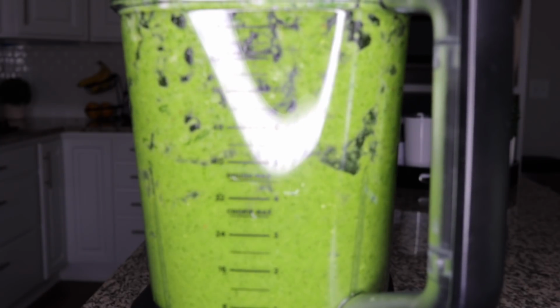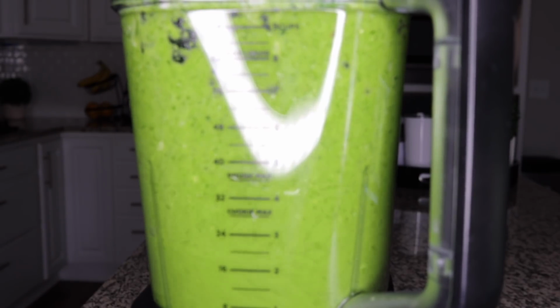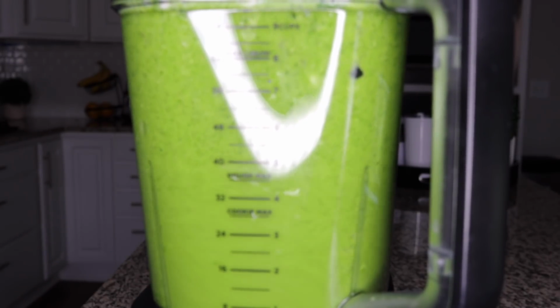So you want to blend, blend, blend till you get that very smooth consistency. You don't want to have fruit particles in your mouth. So this is when you really take your time to blend.